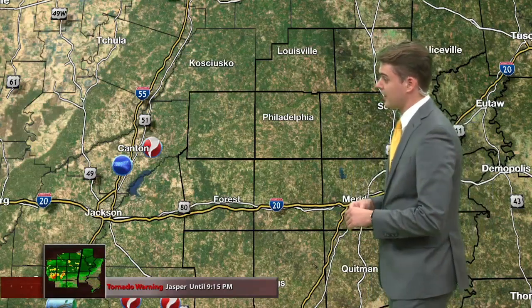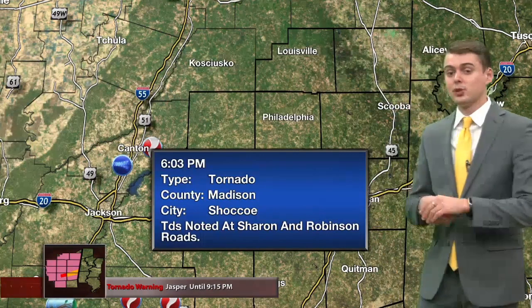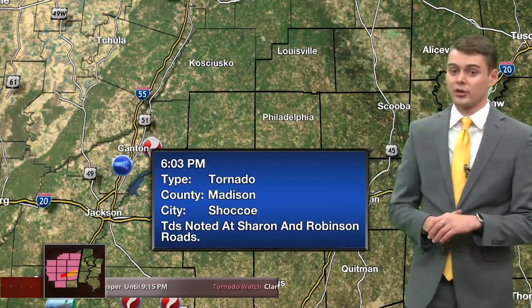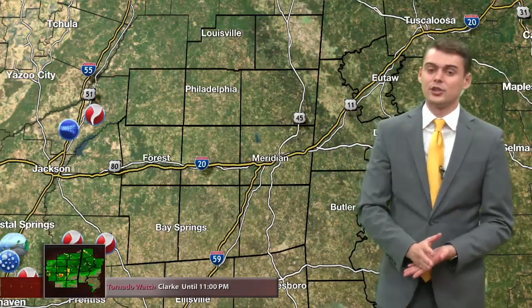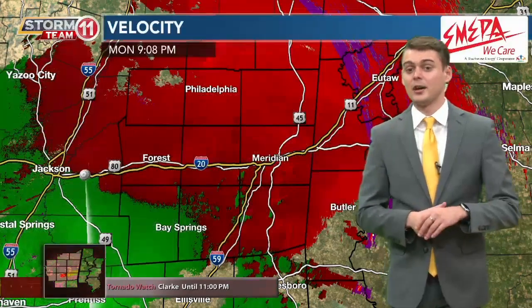There was also the one that we were tracking through Leake County. It actually touched down in Madison. It pushed more towards the northeast and thankfully died out as it went into portions of northern Neshoba County. So we were watching that one very closely earlier into the day. And thankfully, things are starting to calm down a little bit. There's still that area of broad rotation into northern Clark County, southern Lauderdale County that we're still going to be watching out for into much of the overnight time frame.